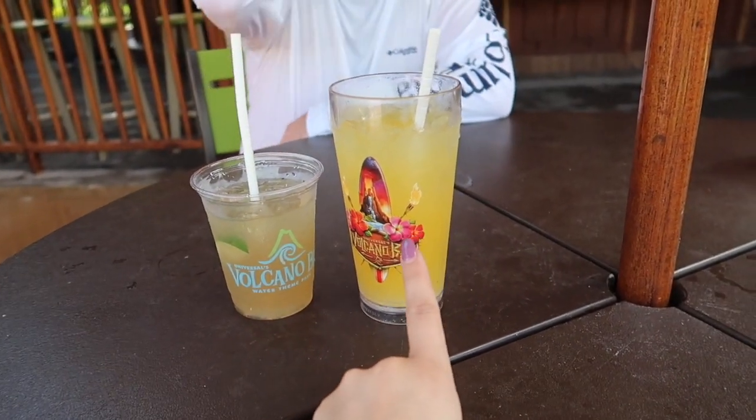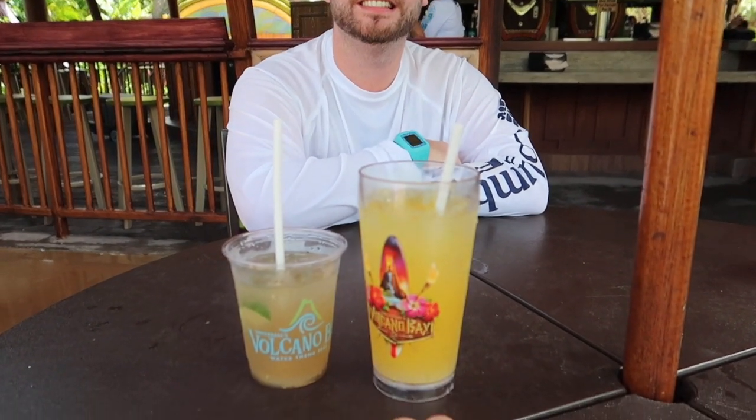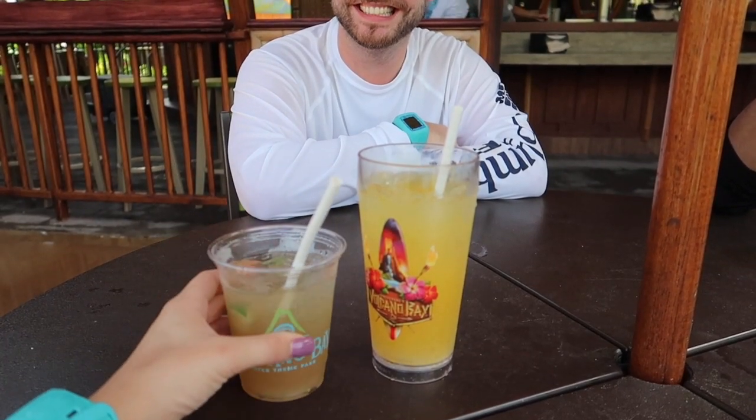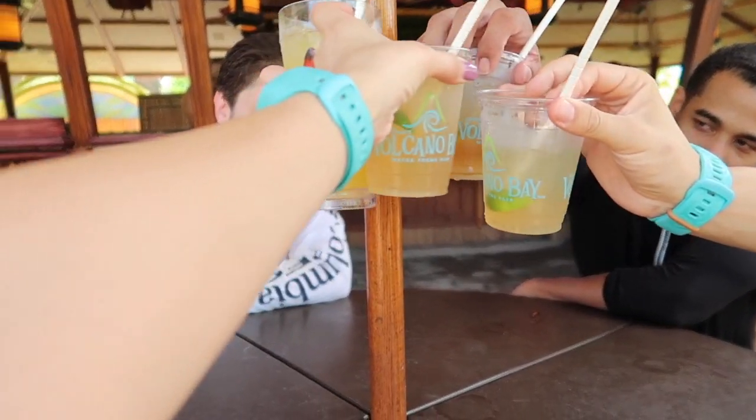Normal souvenir, $10. How much was this? 17 after tip, if you tip well. How much was it before tip? $14.90. Ah, and how much are refills? $2 off. So, okay. I think you said $2 off, but we're getting nice work. I wonder if you get a little bit more with your cup then. Maybe. I don't know. It's definitely strong. Cheers. Tequila!